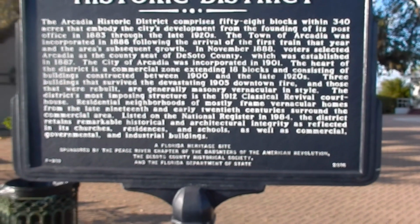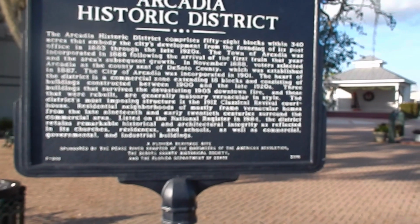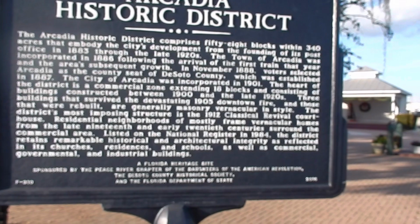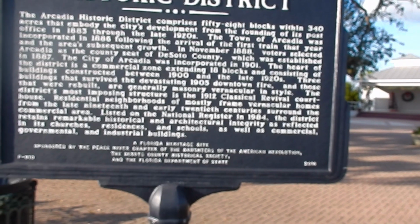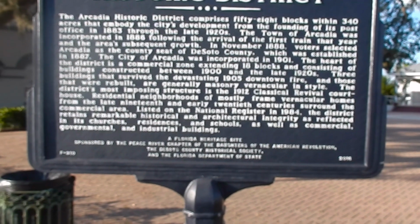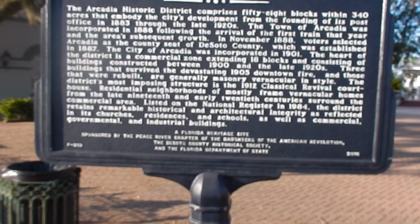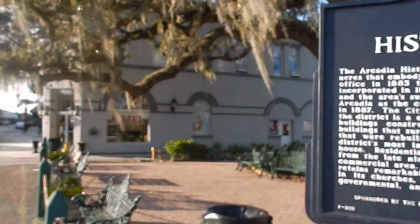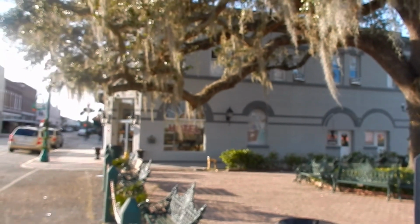So I'm not going to read everything on this placard, but the most interesting thing I see here is that there was a huge downtown fire in 1905 which destroyed everything except three buildings, according to this placard. And one of the buildings that survived is right there, which is the Oak Park Inn Hotel.